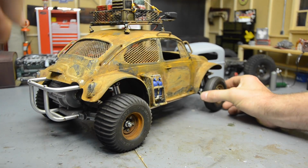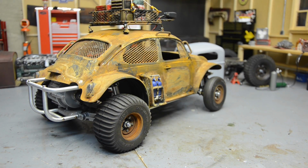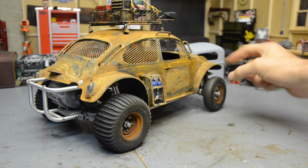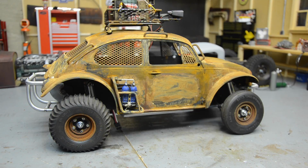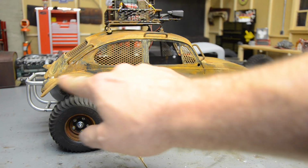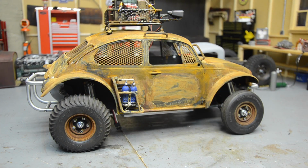This side I had to do a little bit more rusting on. Up here in this area you can see it looks fresher. But just a nice mix of stuff. When I sanded it, I got a couple of the fender edges a little too much, so I hit them with the iron paint again. So hopefully they'll rust up more over the next few days.